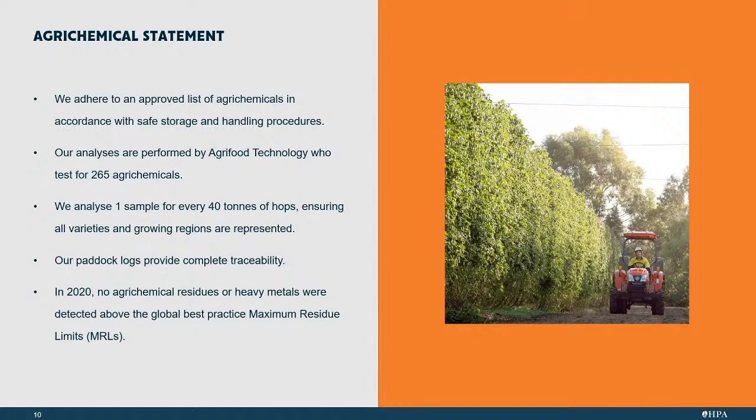The Australian hop industry is fortunate to be free from any damaging pests and diseases that affect hop production overseas. We adhere to an approved list of agrochemicals in accordance with safe storage and handling procedures. We also have an approved list of food-grade grease and lubricants that are used on any machinery that comes into contact with our hops. Each season we analyse our hops for agrochemicals and heavy metals. Our agrochemical analysis are performed by AgriFood Technology, who test for 265 agrochemicals.